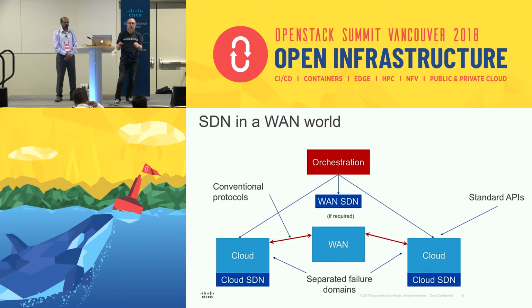So our theory here is, again, that if your clouds are well contained and in a location, they should have their own SDN controller that looks after their domain. The WAN may have an SDN controller, it may just have an operations team, it doesn't really matter. But these things need to cooperate. They don't need to be owned by one SDN controller that rules the world. And if they were, the SDN controller would become a common point of failure. So the trick here is to get these things to cooperate, to deal with each other over conventional networking protocols.